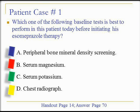So let's go back to this patient case then. So this patient is going to start long-term esomeprazole therapy. Before initiating the therapy, what would be a reasonable thing to do based on the patient case? Did they need bone mineral density? Did they need a magnesium, a potassium, or did they need a chest x-ray? So what do you guys think?